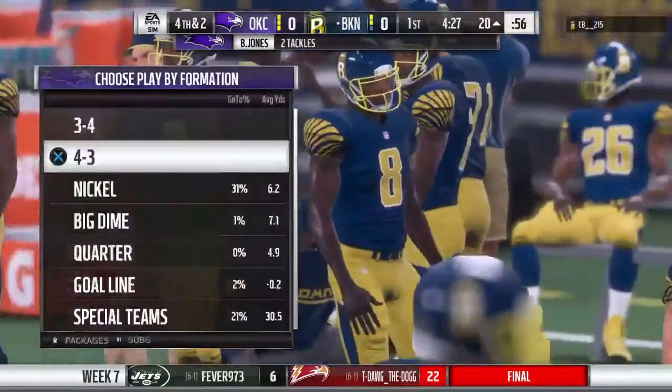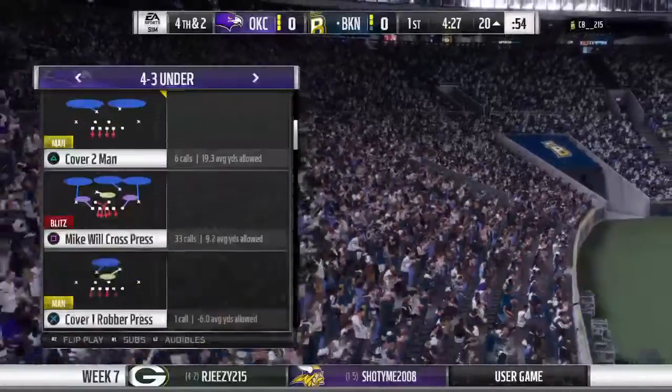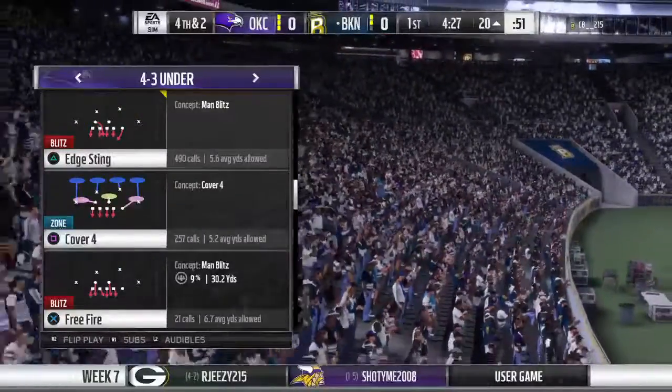And now before this 4th and 2 play comes to fruition, they're going to think about it and call a timeout. They'll have 2 remaining as we step aside here in this first quarter.